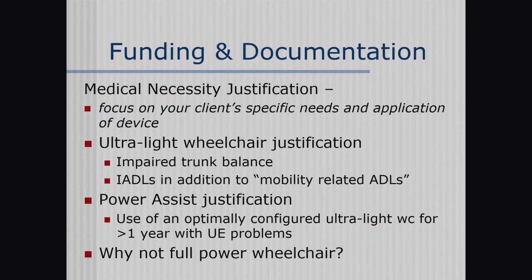With the funding and the documentation, you always want to be very specific to your particular client, as opposed to using canned phrases. Why is it going to make a difference? And like Kathy said with the eval, ask them, because they're their best advocate. They're the ones telling you why they want it, so make sure you include that. That really helps a reviewer with the justification.